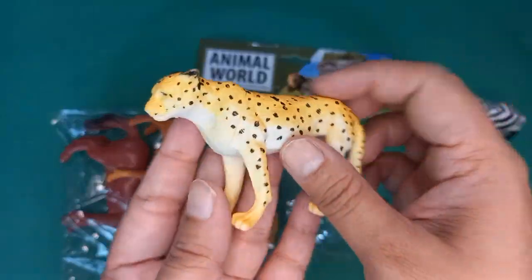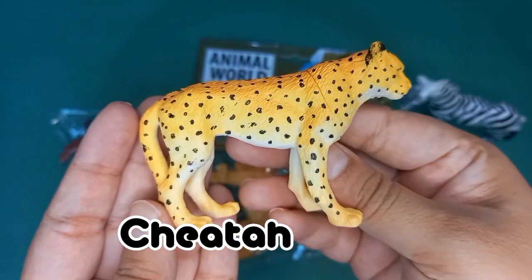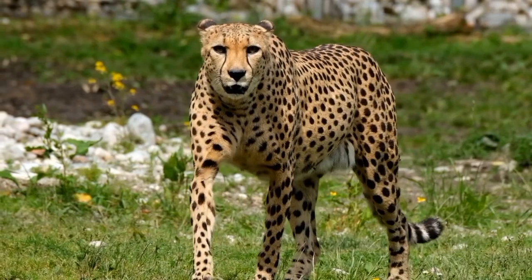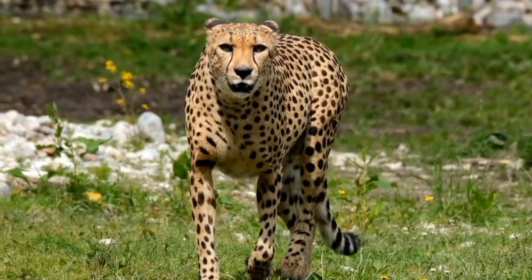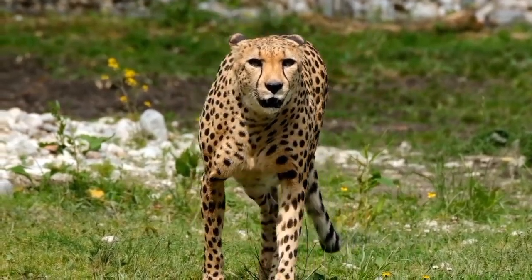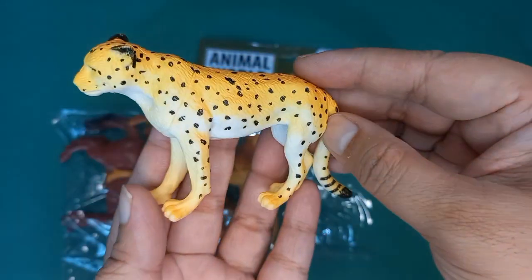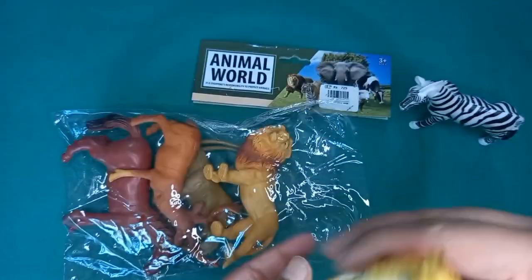Next we have a cheetah. Cheetahs are the fastest land animal. They have spots on their body and their lean body help them run up to 75 kilometers per hour. A cheetah. Cheetahs are cats and they are very dangerous killers. Cheetah.